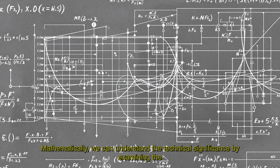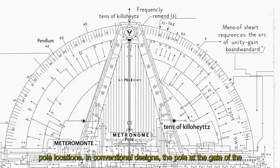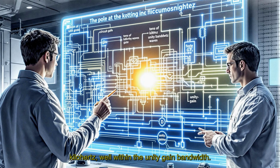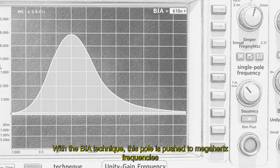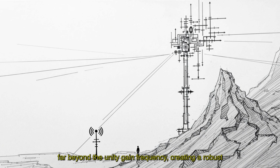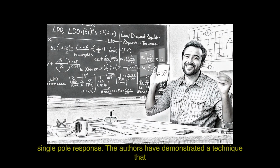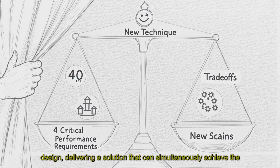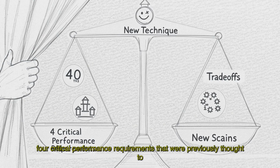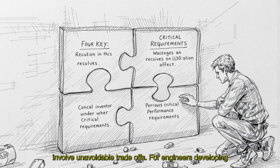Mathematically, we can understand the technical significance by examining the pole locations. In conventional designs, the pole at the gate of the pass device might be located at frequencies as low as tens of kilohertz, well within the unity gain bandwidth. With the BIA technique, this pole is pushed to megahertz frequencies, far beyond the unity gain frequency, creating a robust single-pole response. The authors have demonstrated a technique that fundamentally resolves one of the most persistent challenges in LDO design, delivering a solution that can simultaneously achieve the 4 critical performance requirements that were previously thought to involve unavoidable trade-offs.